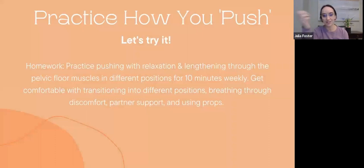Practice partner support, so that way they also feel confident and comfortable going into the experience. And then practice using props. Where should I put the pillow? Where should I put a sheet for support?